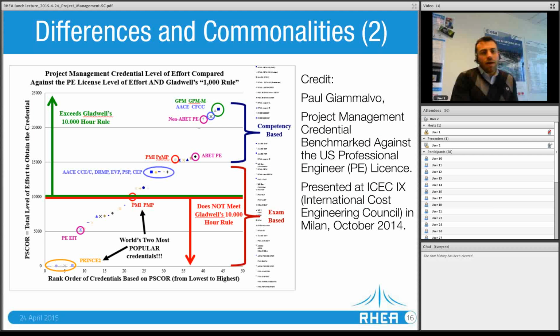Next slide, we also have another comparison between the two. I got this diagram from a friend of mine who attended the International Cost Engineering Conference in Milan last October, where Paul Giammalvo presented a paper about project management credentials compared against the US professional engineering license. What does it mean? I read the paper, and I think it was not so valuable because it's not really giving you the value of the different certifications. It's just making a comparison of the effort that you need to get different certifications. But it's anyway a parameter that could be used by an organization to see one certification as more valuable than another.